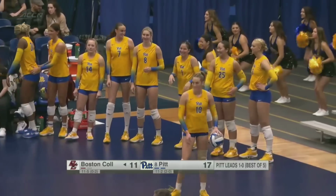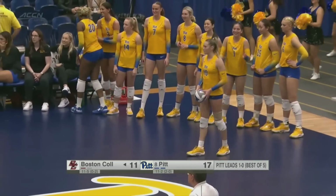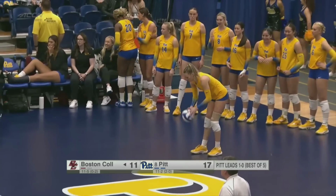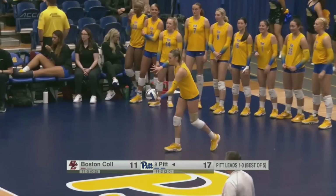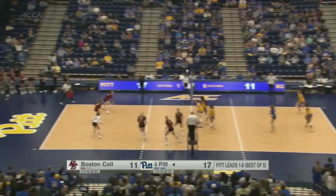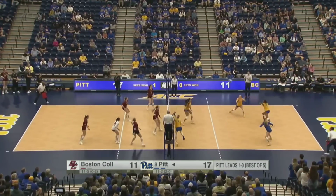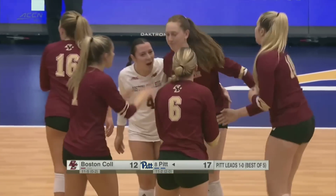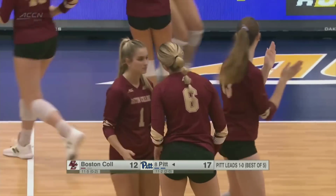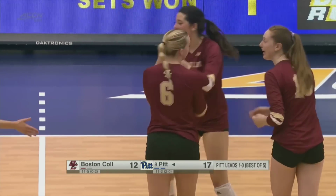And that's one of those things, I've talked about it a couple of times here, you can't do that. If you're either team, you can't be handing free points over, and especially if you're Boston College. Pitt just went on a huge run. You're trying to climb back into this second set, and then you hand a point right over. Jenna Pollock with the kill for the Eagles after a couple quick taps by the Panthers. They can't get a grasp of it.